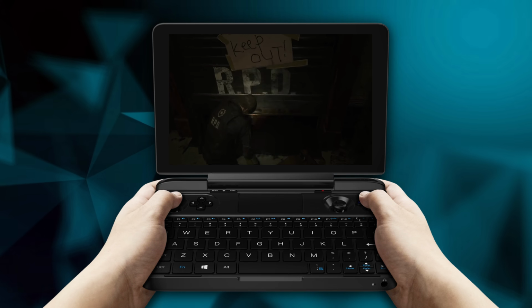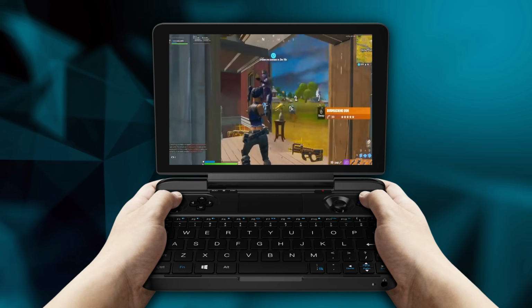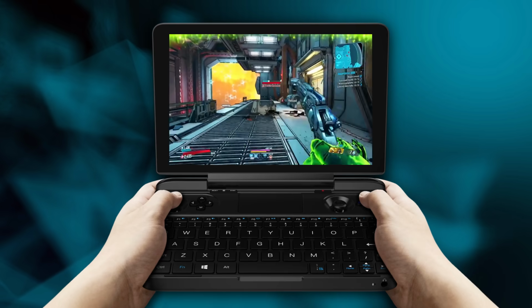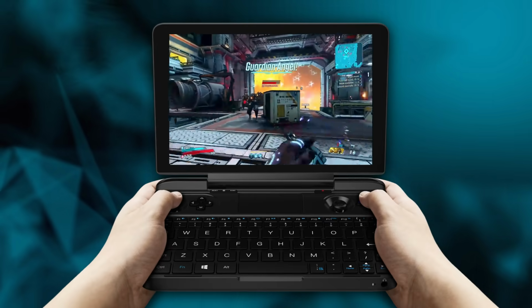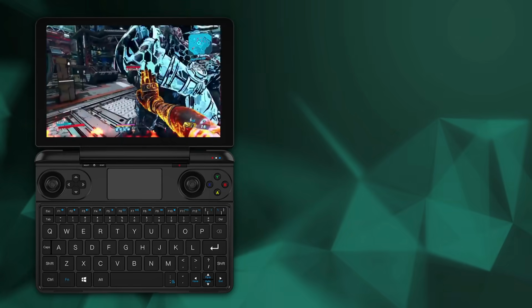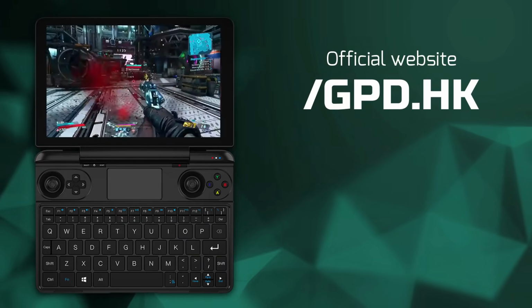GPD is rightfully calling it the world's smallest gaming handheld console. Although if I may add to it, I would say it's a handheld console/PC. So before everything else, let's have a quick look at the specs. These are the official specs as they have been published on the GPD official website, which is gpd.hk.